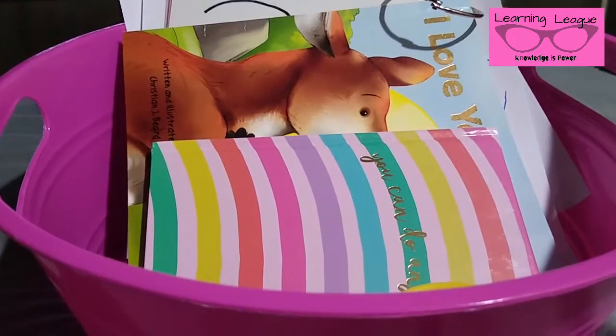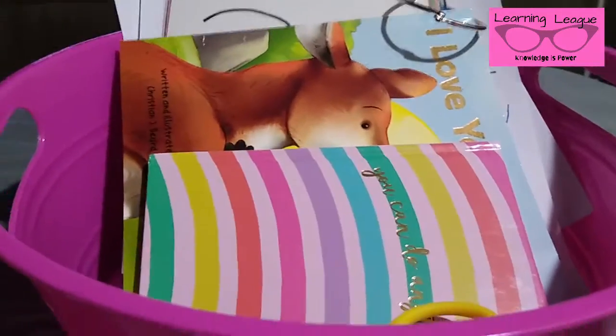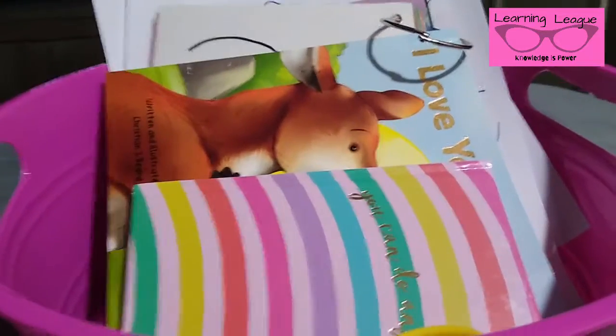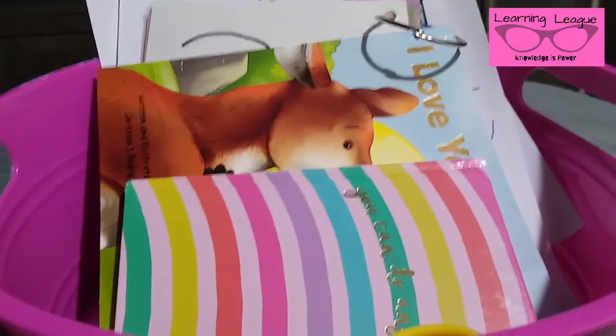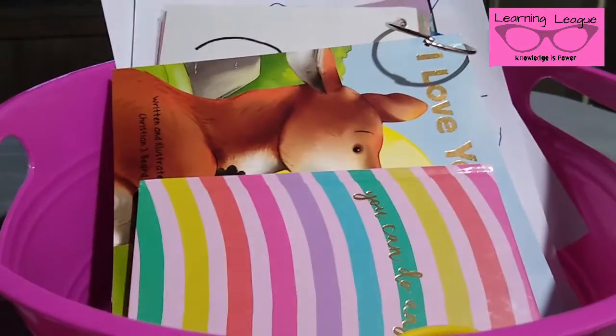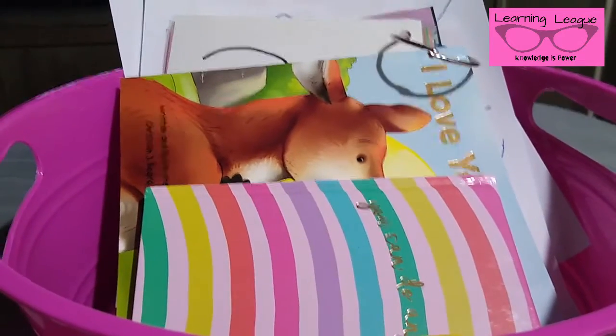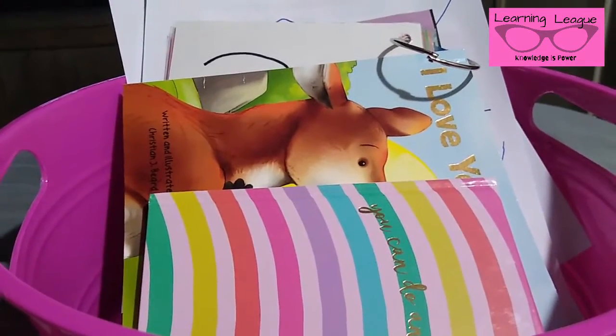This is the first time that we've done this, so a lot of this stuff is new to Sophia. The first time you've seen her do this is the first time she's ever come in contact with these items. She's done things like them before, but this is our morning basket routine and what we have.